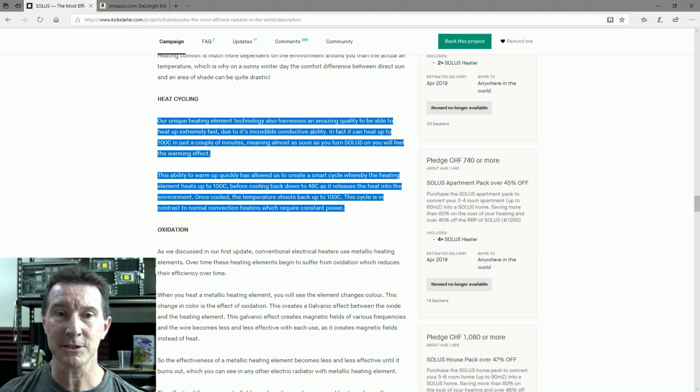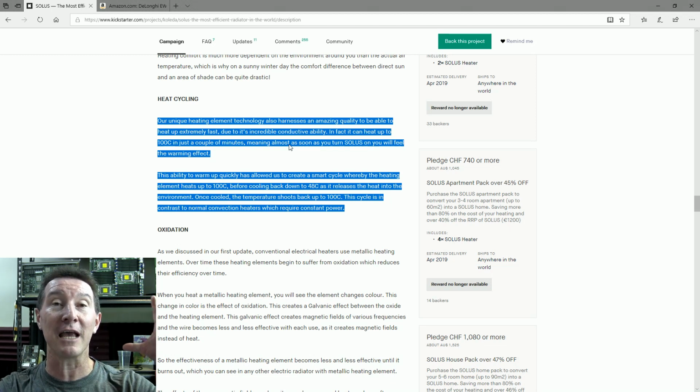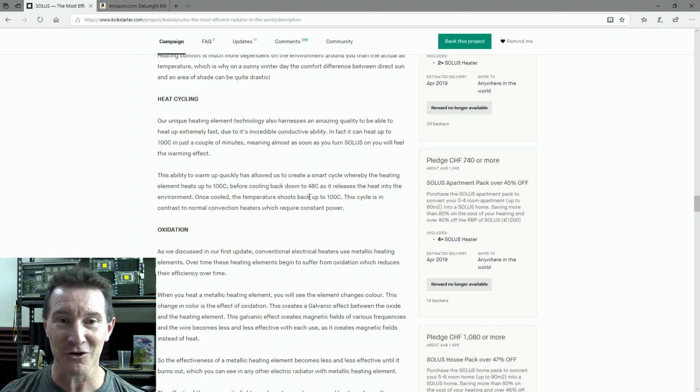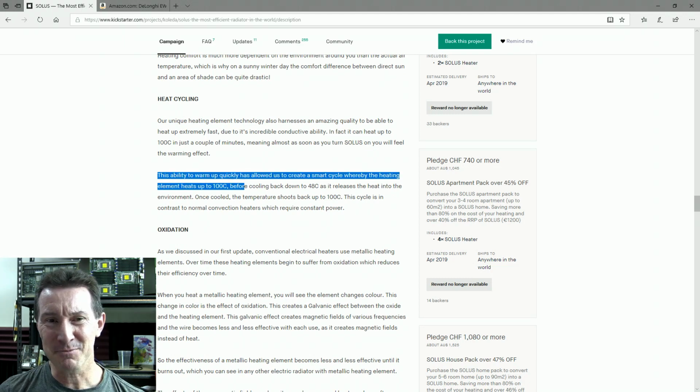Heat cycling. "Our unique heating element technology harnesses an amazing quality to be able to heat up extremely fast due to its incredible conductive ability. In fact, it can heat up to 100 C in just a couple of minutes, meaning almost as soon as you turn Solace on, you will feel the warming effect." Whoop-de-doo! To heat a room, which is a volume of air, assuming that there's no losses, requires X amount of BTUs. And we'll look at an online BTU calculator soon. It's basic stuff. There's nothing new here. And they're just bamboozling you again.